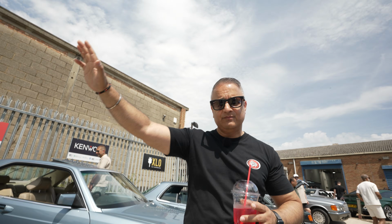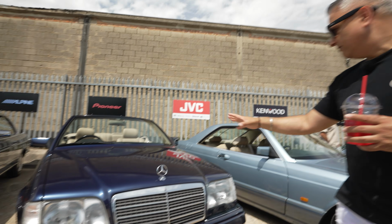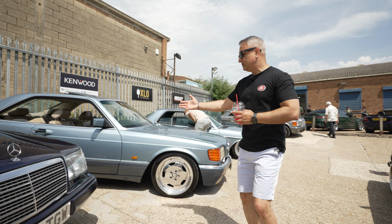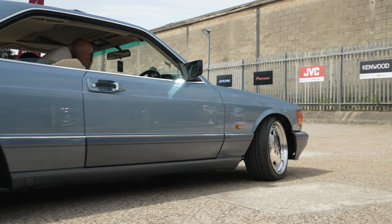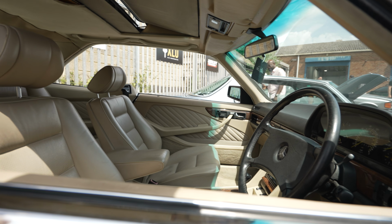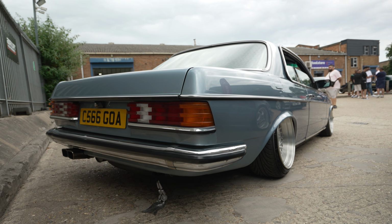I've shown you some OEM stuff, I've shown you some modified stuff. W124 or C124 convertible, very much OEM. 126, subtly modified, good customer of ours, lives locally, but it just looks so clean. 18-inch AMG wheels, and just look beautiful, sort of sky blue color with this contrasting cream, light tan interior. Very nice, gorgeous. And then next to that, now that's what we call modified.